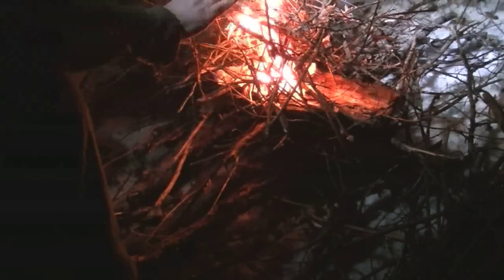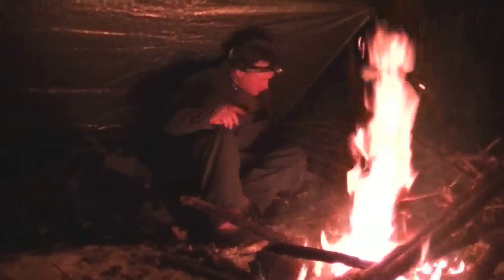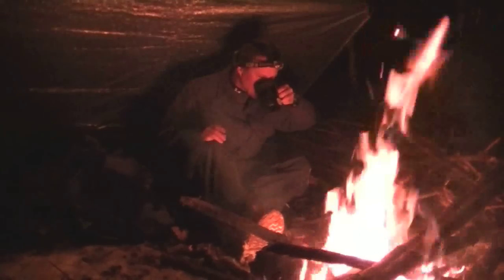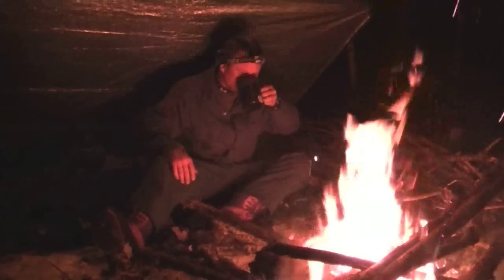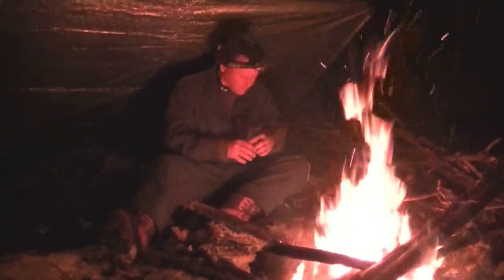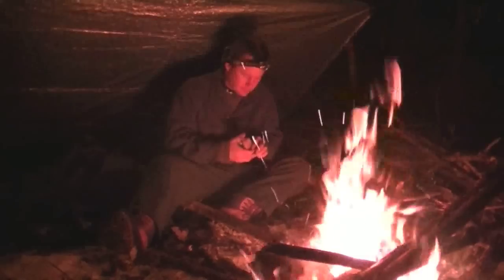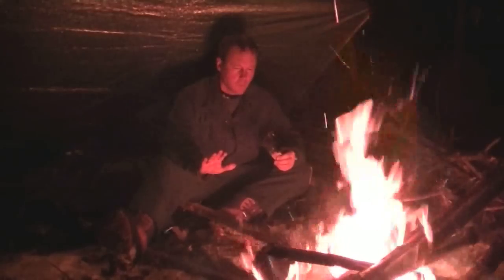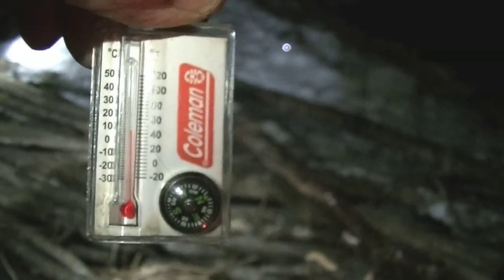All right, let's build ourselves up a good bed of coals here. That's inside the shelter, or right on the edge of it.